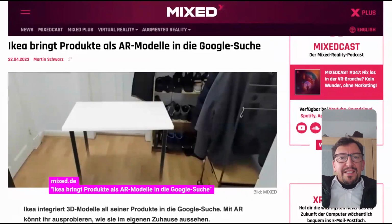But the good thing with Ikea is that they have put the whole product catalog into Google search now. So we are talking about 10,000 products. The whole thing with putting AR views into Google is not that striking, right? We have seen that with lots of various products, like from Adidas, stuff like that, sneakers, I remember, and many others, also cars. But I think this is the first time that a company puts the whole spectrum of the whole catalog of products into Google search.